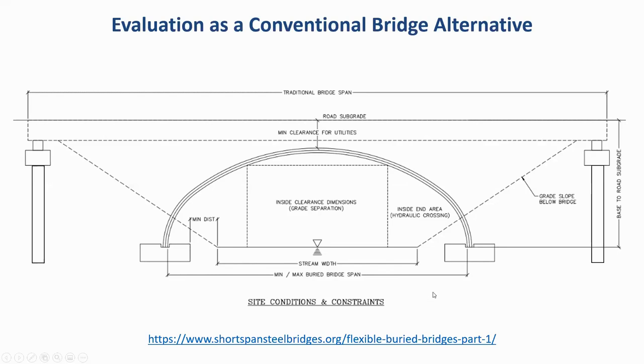There is an article about this that was put out a couple of years ago that's actually linked to on the Short Span Steel Bridge website. So if you download this presentation, there's a live web link in there where you can get directly to that and learn about this process in a little bit more detail.